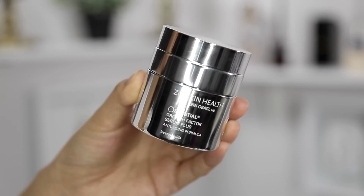It also smells amazing. It's like a fresh citrus scent. It just smells really comforting. It smells really yummy. It's really creamy. It washes off without leaving any residue. And it made my skin look like new. Sticking with the Zo Skin Health line, I also tried out the Growth Factor Serum Plus.